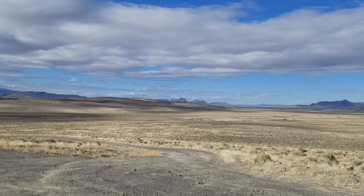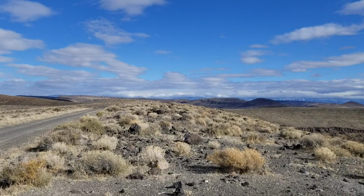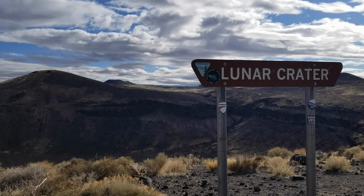Now check this out. Okay, now just to give you an idea of the landscape here and what we're dealing with, that's the way we just came. You can see it's just a whole lot of nothing. Some cinder cones, volcanic looking activity. There's a little scenic road that runs around the lunar crater. And here it is, the lunar crater. And of course there's this helpful sign to tell you exactly where you are in case you can't figure it out. Okay, guys, are you ready to take a peek inside the lunar crater? I know I am. Let's go.